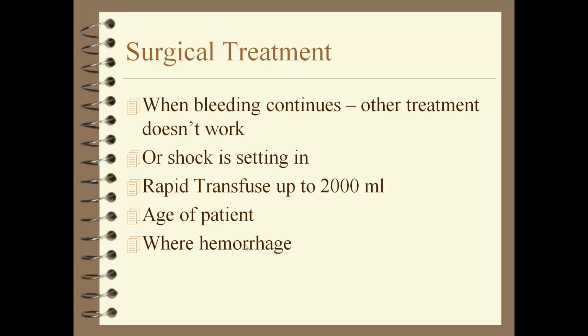Surgical treatment. Well, if you can't stop the bleeding by normal means, giving blood, giving platelets if the patient needs them, taking away the mechanism that's causing the bleed, such as stopping the alcohol, stopping the drugs, the patient may have to have surgery because of the bleed. Obviously, if you lose too much blood, you're going to go into shock. So you don't want the patient to go into shock because of too much blood loss.